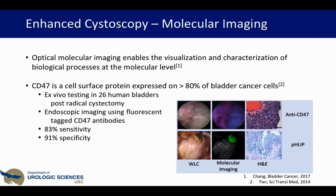One promising agent is CD47, a cell surface protein. It's expressed on more than 80% of bladder cancer cells, but not on luminal cells of normal urothelium. This is shown across the top row of the photo. Ex vivo testing in 26 human bladders post-radical cystectomy using fluorescently tagged CD47 antibodies showed an 83% sensitivity and 91% specificity. If we compare it to Cysview, the sensitivity here is slightly lower, although the specificity is much higher.